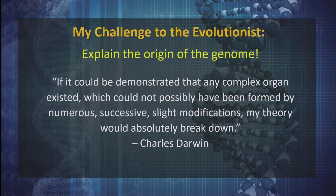So I have a challenge for the evolutionists. This is a quote from Charles Darwin. Now, this has been very abused. I only use this with a caveat here. He said this, and then he followed up by trying to explain the origin of the eye. He said it keeps him awake at night, and then he tried to come up with this evolutionary thing. So he said this, and he thinks he can explain it, but he really can't. But he said this: if it could ever be demonstrated that any complex organ existed which cannot possibly have been formed by numerous successive slight modifications, my theory would absolutely break down.